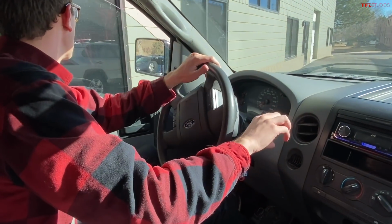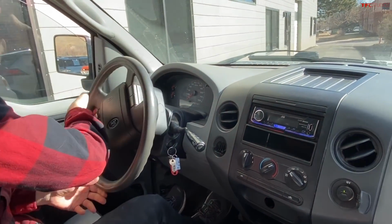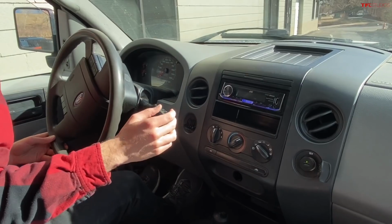Yeah, power steering's good, power brakes feel good. What transmission's in it? Is it a 4-speed? I have no clue. I didn't even look that up. Yeah, it has an overdrive off button. Really? It's pretty old school.